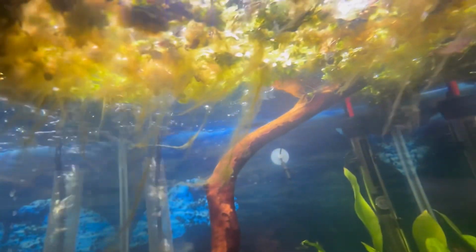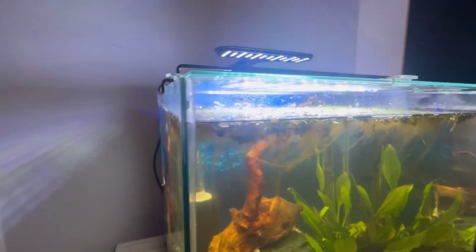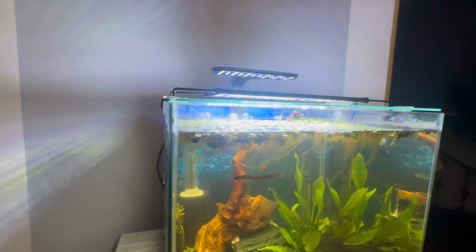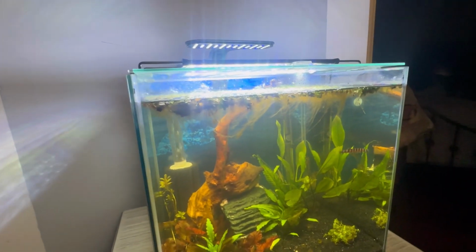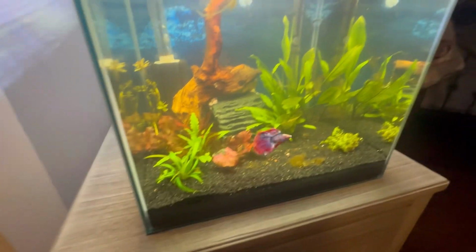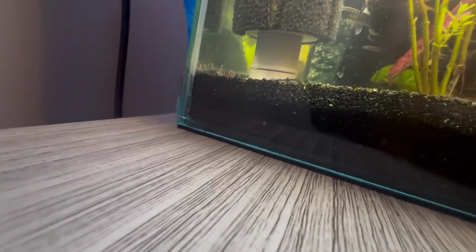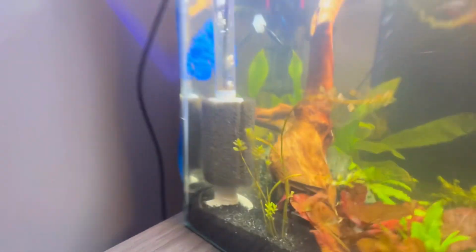This is not roots, this is actual hair algae. And there's nothing I could do about it but get rid of it. So without further ado, let's go on. I'm going to do a regular 10% water change. Betta's doing good, Coolie Loach is doing good, and same with the Pleco if I can find them. But everybody's been doing good.